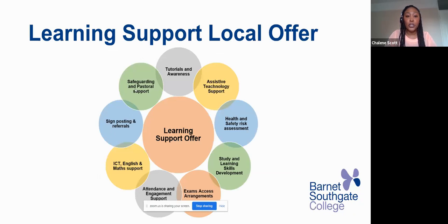At the college, our Learning Support local offer comprises tutorials and awareness delivered by the progression coaches, and assistive technology, where we provide students with the right equipment to support them to learn independently, whether this is using Claro Read or Dragon, which is software that we can download onto student computers, and that will help them during formal exams or to support their normal way of working.